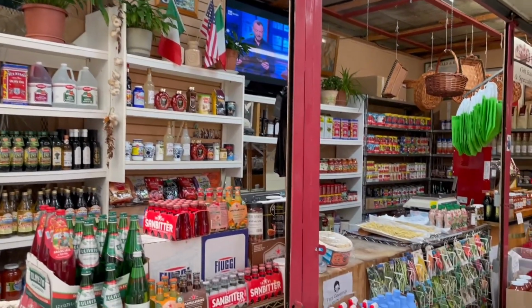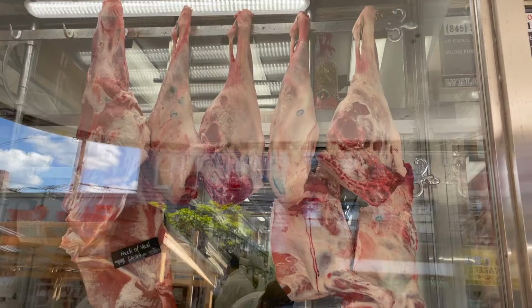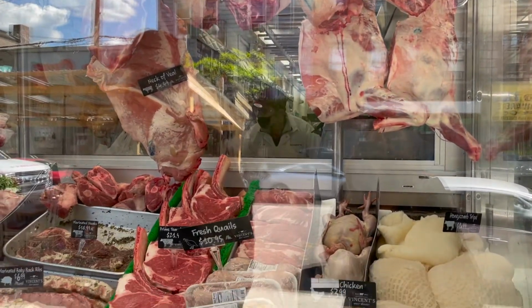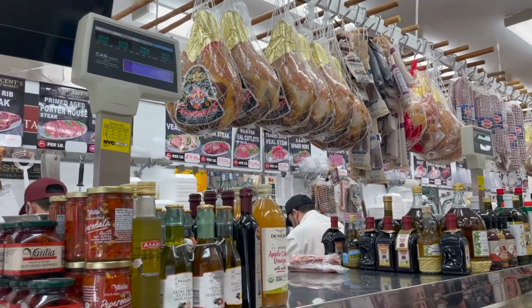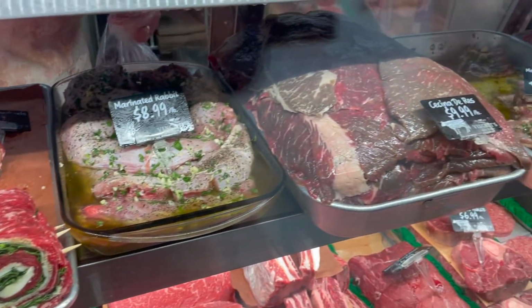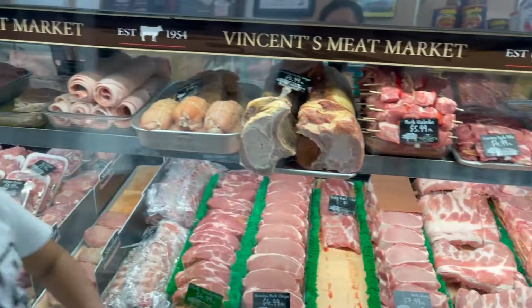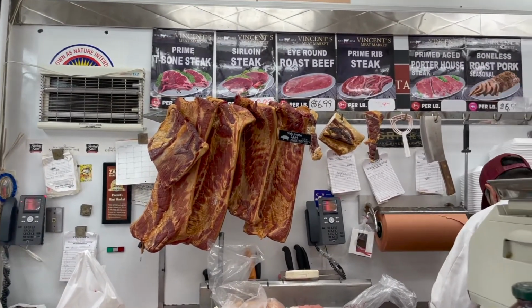After our sandwich, we headed over to Vincent's Meat Market. Not only do they have a lot of Italian specialty meat items, but they have great prices and stuff that I just want to have at home. So we stopped there, kind of loaded up on some things to take home with us to grill later, and it was delicious. We got some of this cecina, which is not Italian, it's actually Mexican. We also got one of those beef pin rolls, and it was delicious. When we actually grilled it up, it turned out amazing.